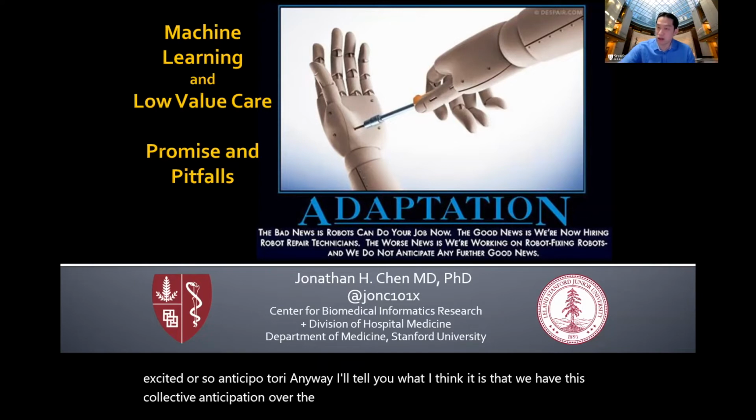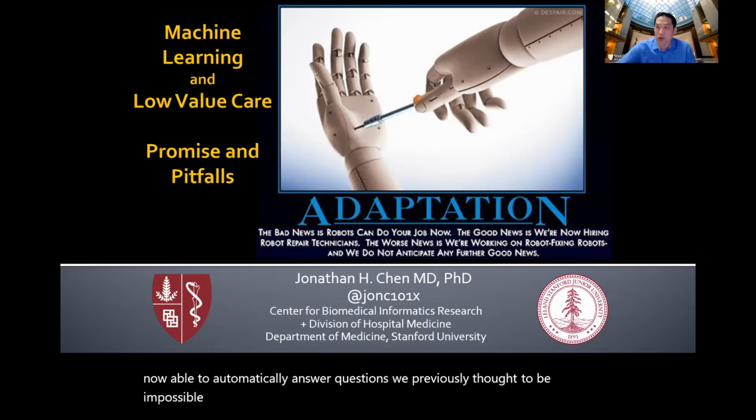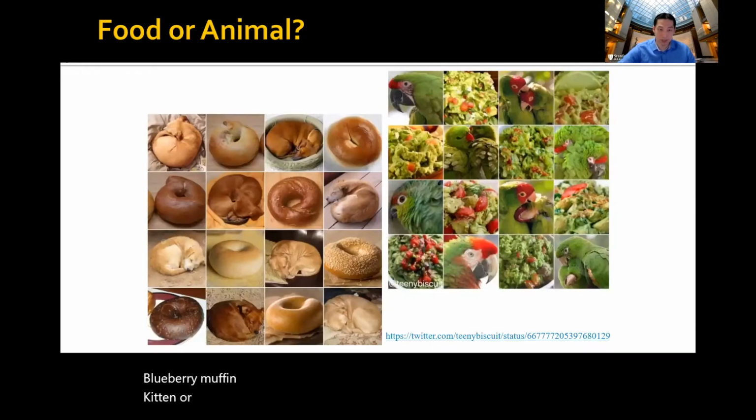I'll tell you what I think it is. We have this collective anticipation over the potential of such emerging technologies that are now able to automatically answer questions we previously would have thought it would be impossible for a computer to answer. Not long ago, this would seem impossible for a computer. You know, answering questions like, is that a Chihuahua or a blueberry muffin? A kitten or a caramel ice cream? Dog or bagel, or my personal favorite, parrot or guacamole?